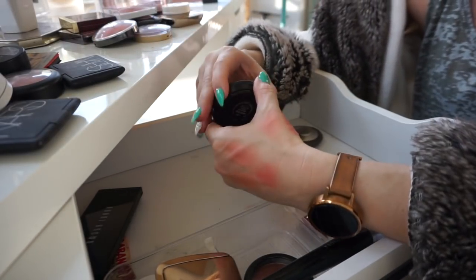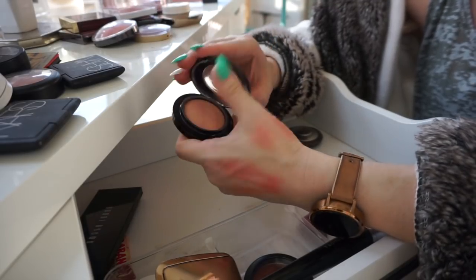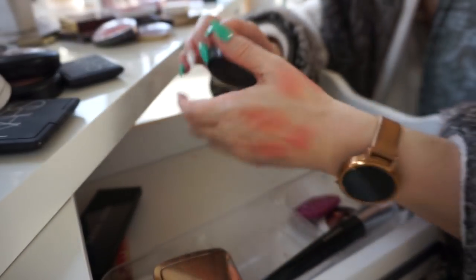This is MAC Warm Soul, which is, I mean, a staple. I have to keep that. That goes well with everything.